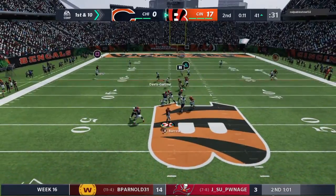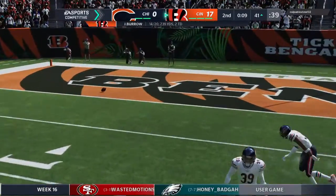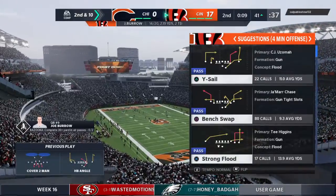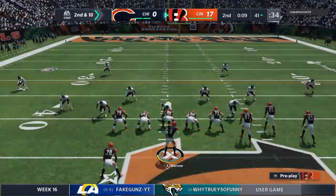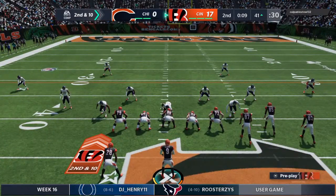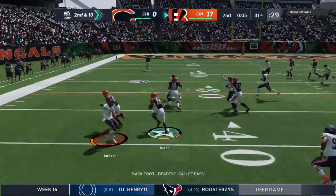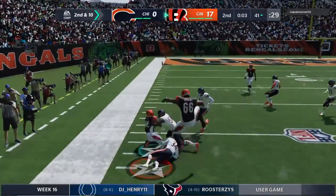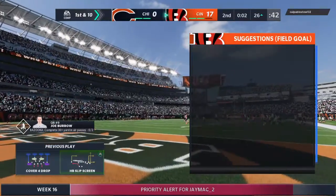Out of the gun, it's Burrow. That'll be incomplete with 9 seconds now showing on the clock. Intended for C.J. Uzama. Incomplete. Here now is 2nd and 10, again from the 41. Again, it's Burrow. He'll try and set up the screen. It's complete. And he's going to have another first down as the tackle's made here at the Bears 26.